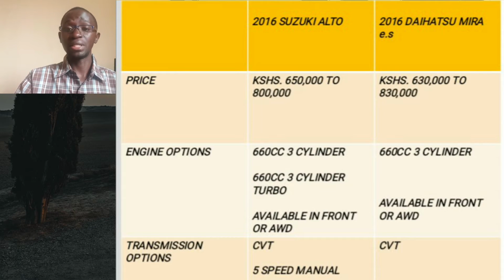Both cars really keep it simple in this regard. Both come with a small 660cc 3-cylinder petrol engine. The Alto has both a naturally aspirated option as well as a turbocharged option that has an additional 11 horsepower. The naturally aspirated one produces 52 horsepower, while the turbocharged option produces 63 horsepower. The transmission options are either a CVT or a 5-speed manual. The car is available in either front or all-wheel drive.